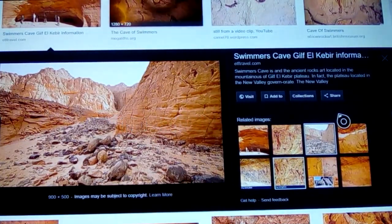Cave of the Swimmers. Gilf Kebir Plateau.